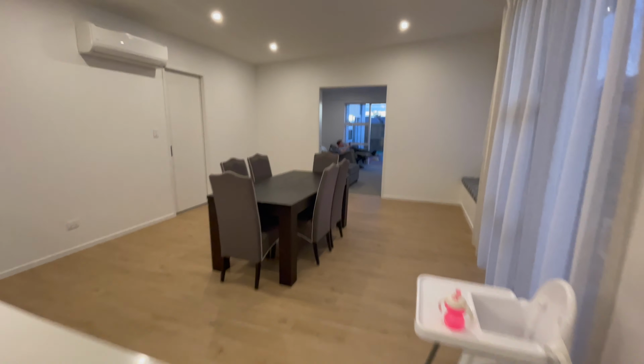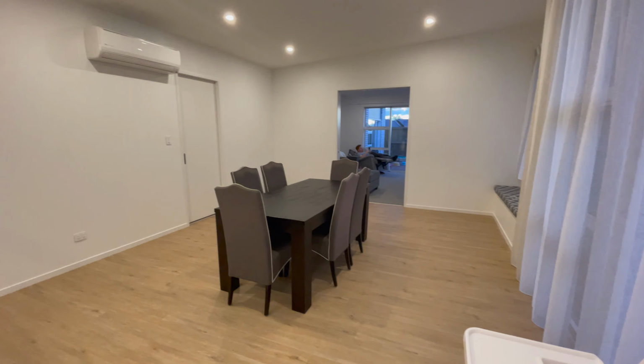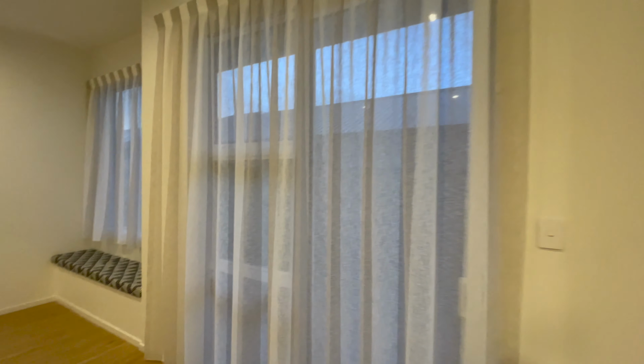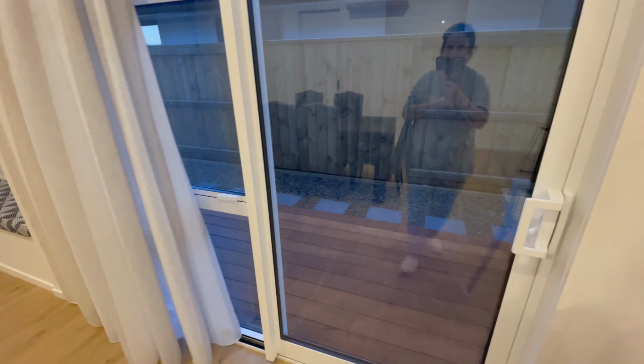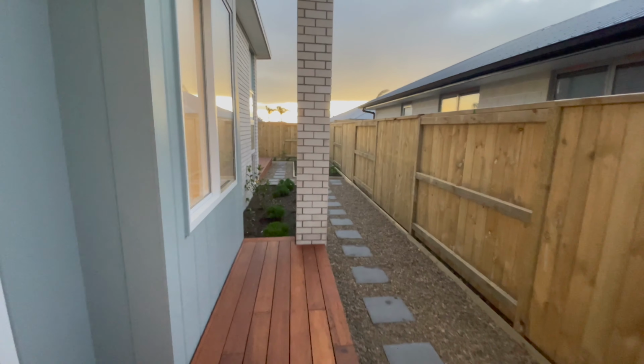So through here, our dining room, that's our one heat pump throughout the house. If you've watched other videos, we've talked about the heating and air conditioning here. Nice curtains that block out the sun. And then through here, if I can open it for us, is a little patio. We plan to put a grill or a barbecue here. Just a little patio area. And then this goes around to the outside of the house throughout the back, and this is towards the front.